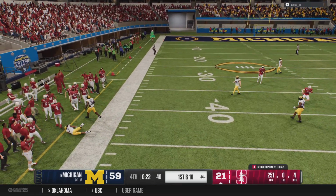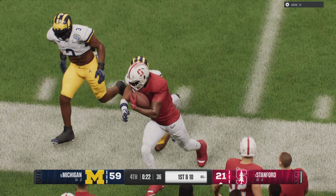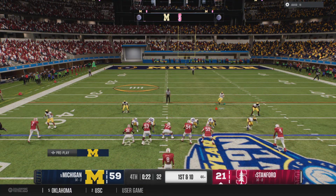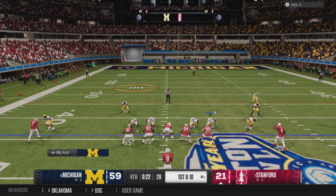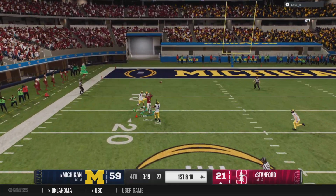He's found some room at the 45. It's a big gain before he goes out of bounds. It'll move the sticks, more than enough for a first down. Stanford getting set for the 1st and 10 now. Quarterback drops back from the shotgun, looking for a receiver.